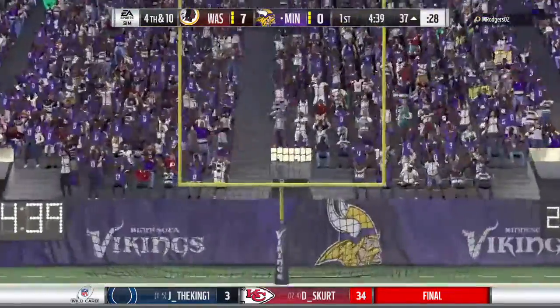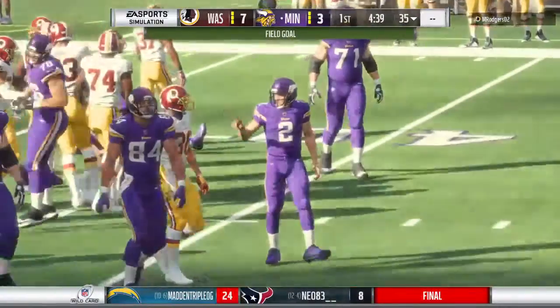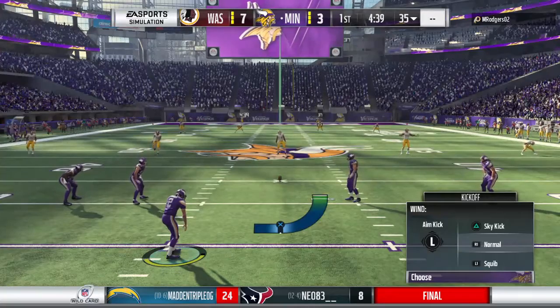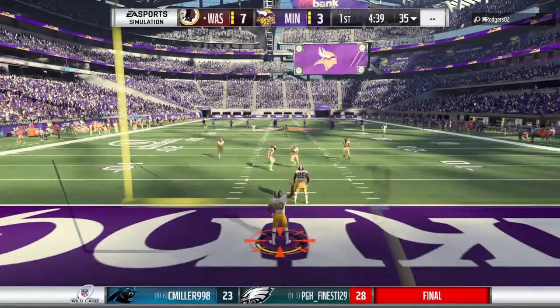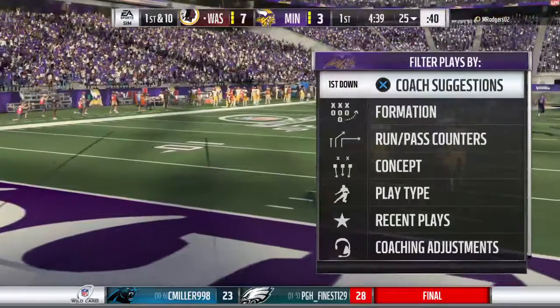And his kick is absolutely perfect. And they are on the board, but still trailing. It's 7-3. So a good snap, good hold, and that one's right down the middle. Never in doubt. Just the way you used to hit them, Brandon. And a fair catch signaled for and taken successfully.